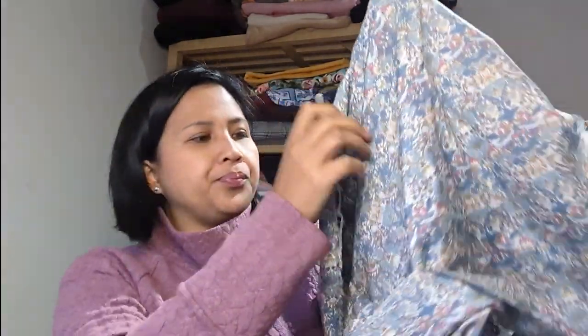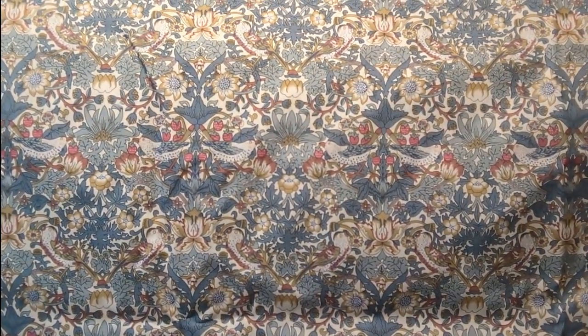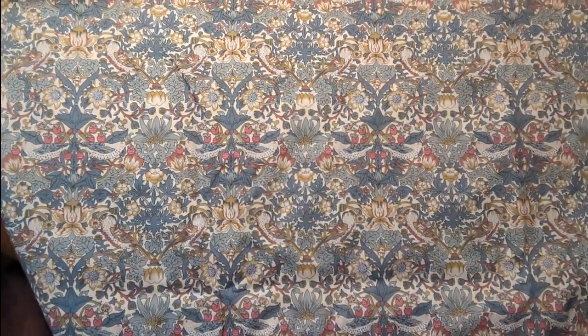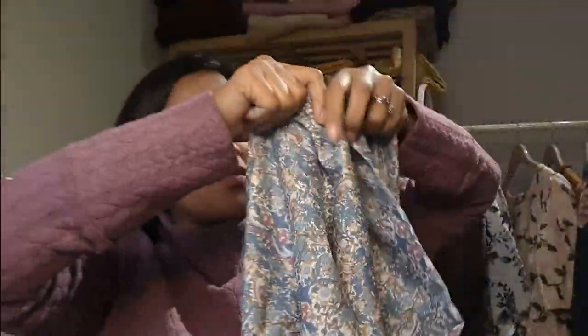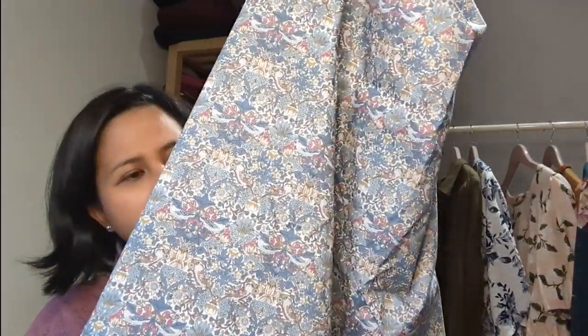in exactly the same sort of box, and I got their Strawberry Thief organic print on a Tana cotton lawn, and it's this colorway here. I got it up the right way. So it's this beautiful colorway up close. There you go. That's the classic William Morris Strawberry Thief print, but it's in light blues with hints of pinks, which is really, really lovely. And I think that would make a beautiful summer dress.